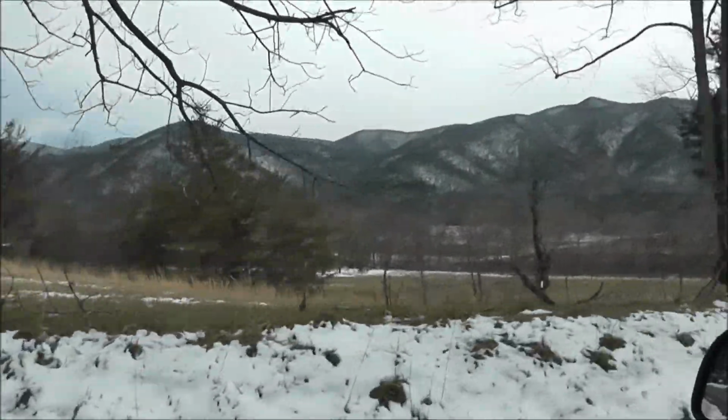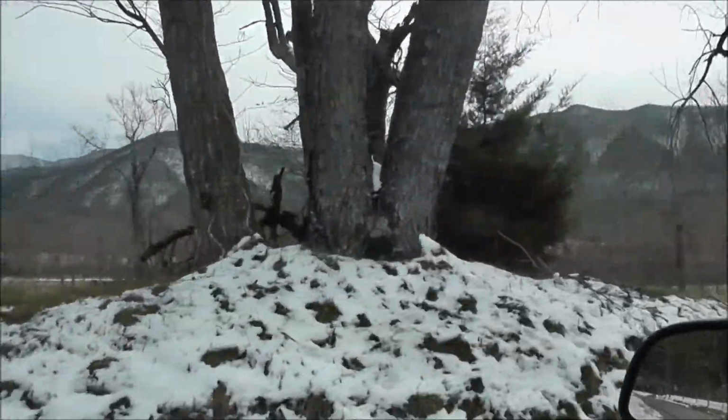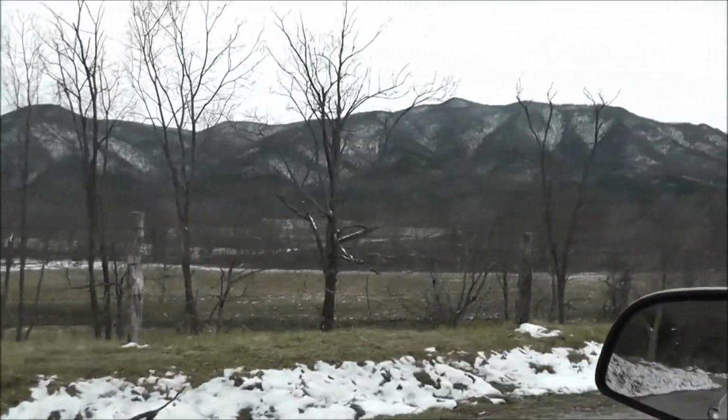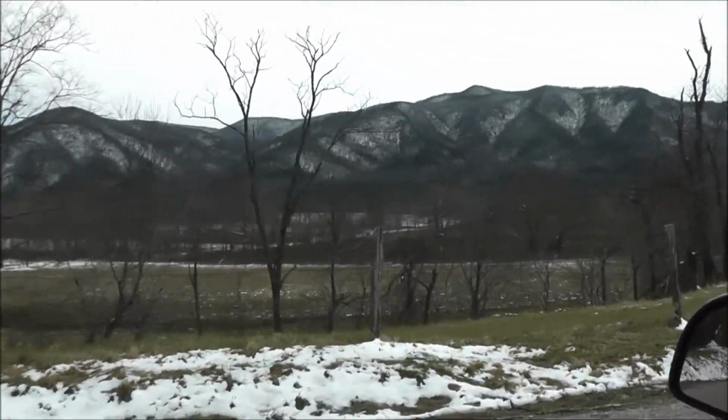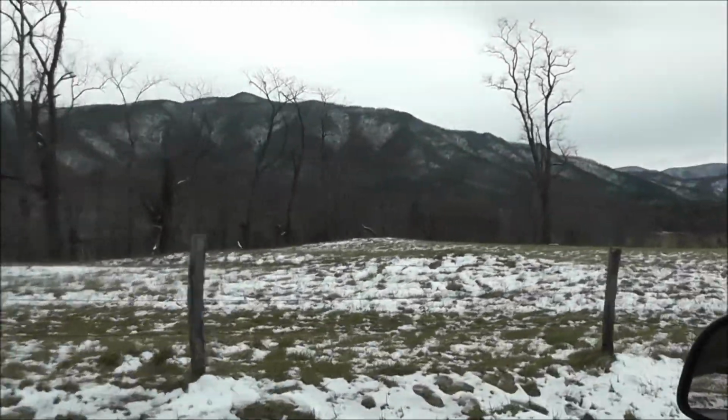Here's some more video of the mountains and the snow. It's pretty up here. Cades Cove is beautiful right now. A lot of deer out eating today too.